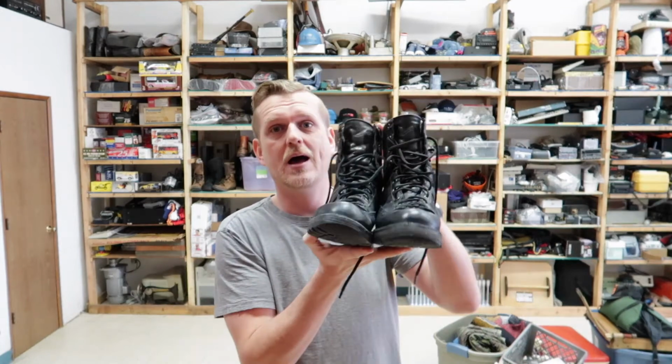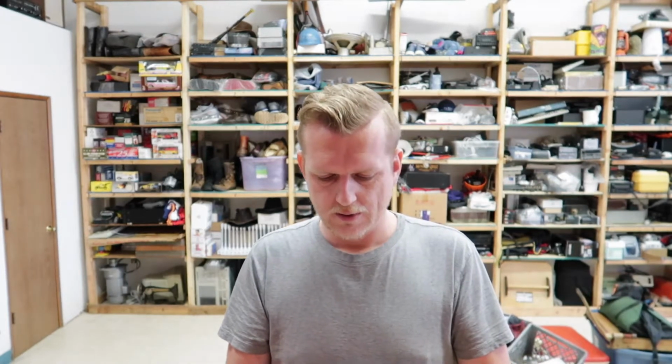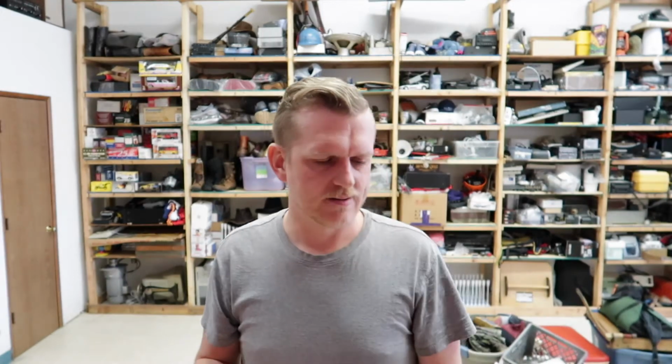Okay, next up, I have 7 pairs of boots and shoes. I accidentally bought 2 right sides of the same kind of boot. If it had been a right and a left side of the one pair, we could have gotten $50 for them, but I'll just keep them on hand because you never know if you'll find the other one. If I don't within the next couple months, I'll just donate them.